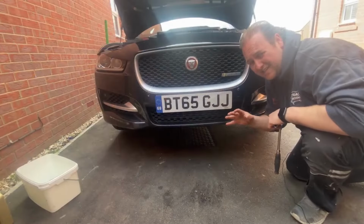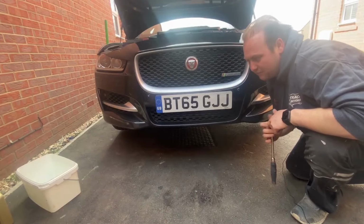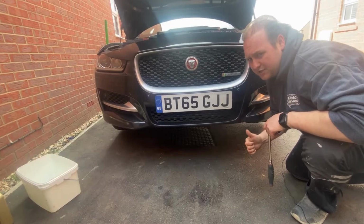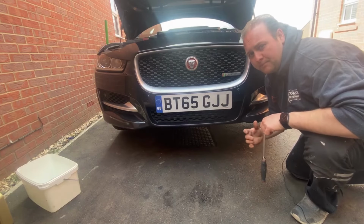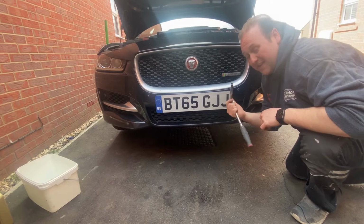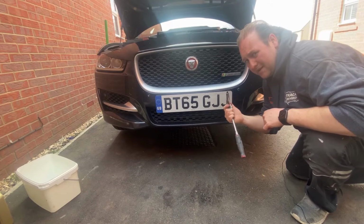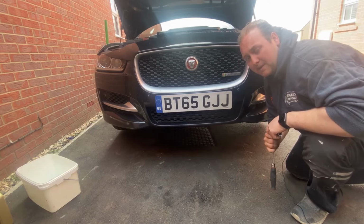Okay, so with the car jacked up just enough to get under, to be honest, I've probably been a little bit stingy with the room I've given myself, but obviously it's entirely up to you. But it's now secure on axle stands. What you need to do is get underneath, and there are 6 bolts holding the front of the under tray to the car. They're 10mm bolts, so what we're going to do is undo them now, and then hopefully we can bend that down and get access to the sump plug.